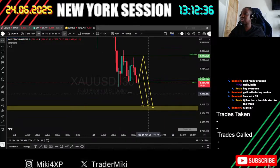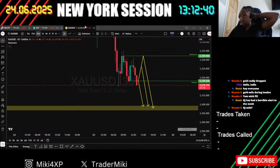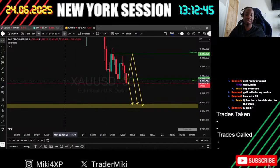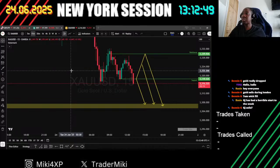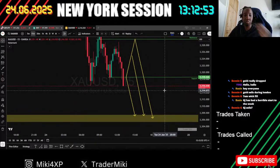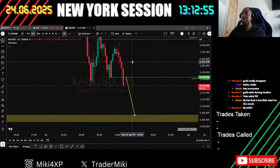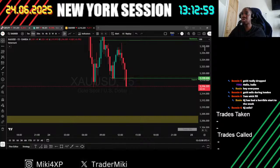Alright, we're pushing, we're pushing. Look, GJ too, look at that. Alright, so we're about to break this 4-hour low. Might actually be able to get some sells on this 15-minute time frame.